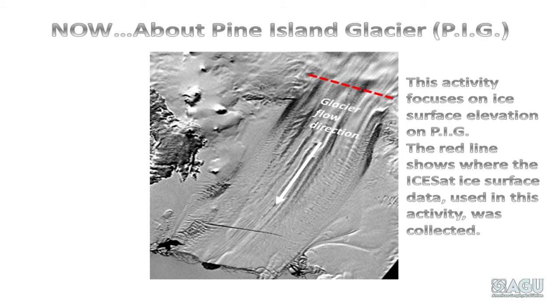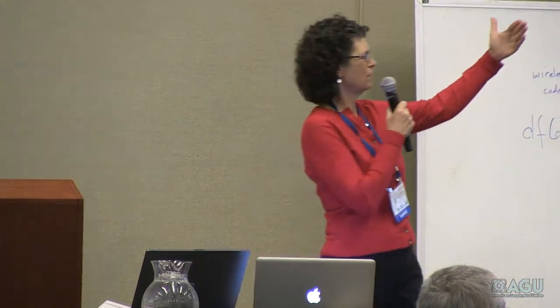So what they're going to be doing, the red line across the face of the glacier, is where we have a series of data that's been collected over a 4-year period. There are 3 different time series that they're going to be looking at, and they're going to be assessing if there's been any change in the face of this glacier.